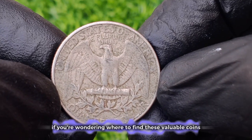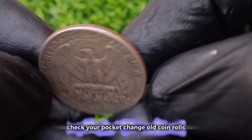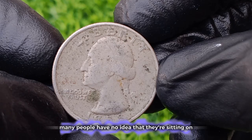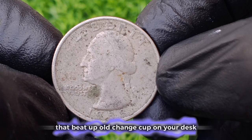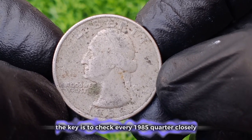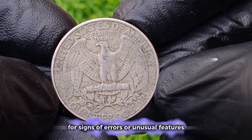If you're wondering where to find these valuable coins, the answer is closer than you think. Check your pocket change, old coin rolls, or inherited jars of coins from relatives. Many people have no idea that they're sitting on valuable pieces of American minting history. That beat-up old change cup on your desk? It could be your ticket to instant fortune. The key is to check every 1985 quarter closely, especially under magnification, for signs of errors or unusual features.